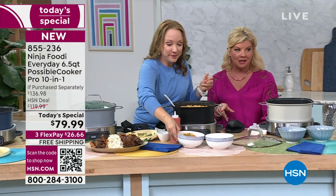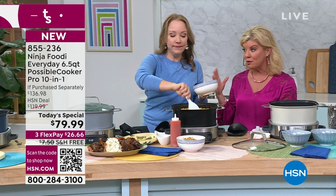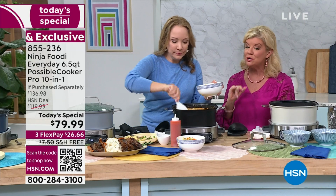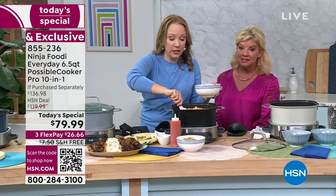And if you wanted to keep that on the keep warm, if this is going to be like a side, so that way you're not overcooking it, using another pan, you're going to have all that clutter, or you could take the pan to the table. I mean, that's something else that you can do. It's a beautiful pan you can take to the table.